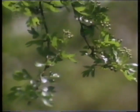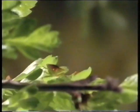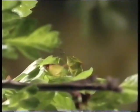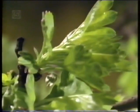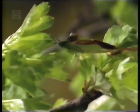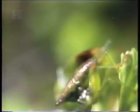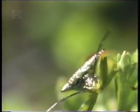The sexes come together in April. There is no real courtship behavior. Males identify a mate by scent and grab the first receptive female they meet. It's May, and the countryside is bursting with new life.